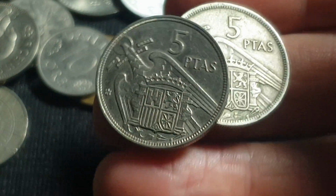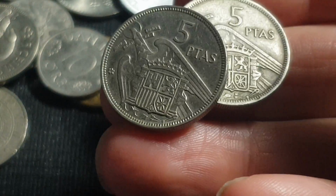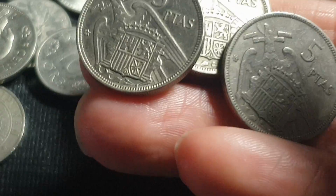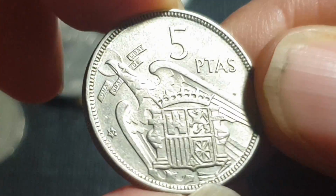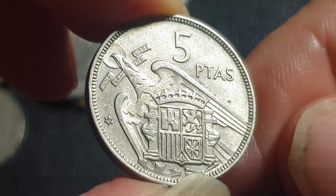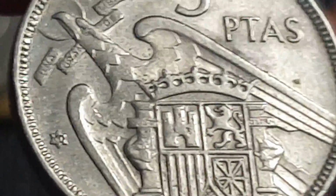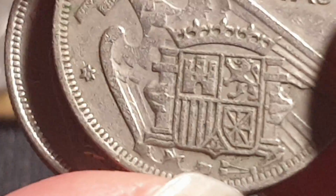Then we've got some 5 pesetas from Spain. You've got 3 of them out of this lot. These are pretty common, but this one is in high grade. It has the date in the star of 1960. Zoom in, you can see in the star 1960. This one is a bit hard to tell.